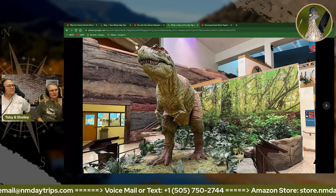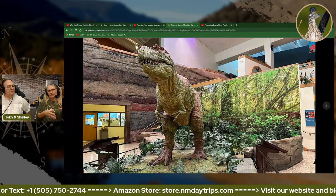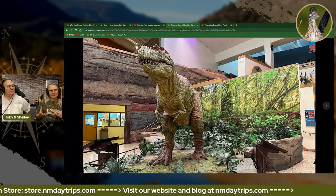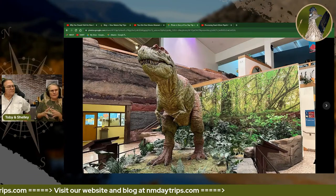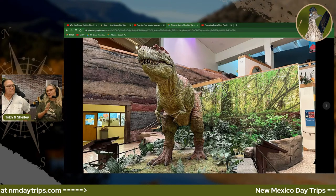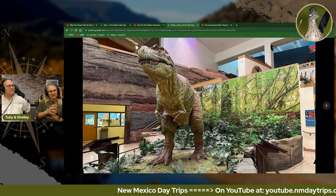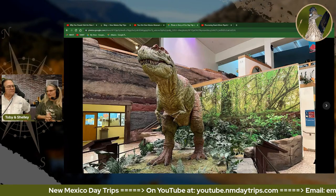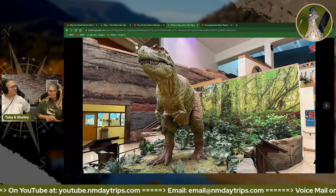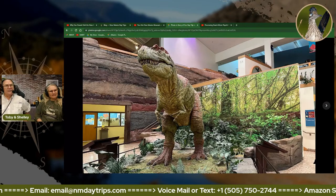Bella is a sculpture that was made based on the bones that they found, excavated and brought to the museum. It was in the mid-80s that they found that. And then they designed and built this animatronic dinosaur in Japan, brought it in and put it together. It's only been there a couple of years. I think 2018 is when they put it in. Yeah, 2018. And she's full size. They had a contest to name her.